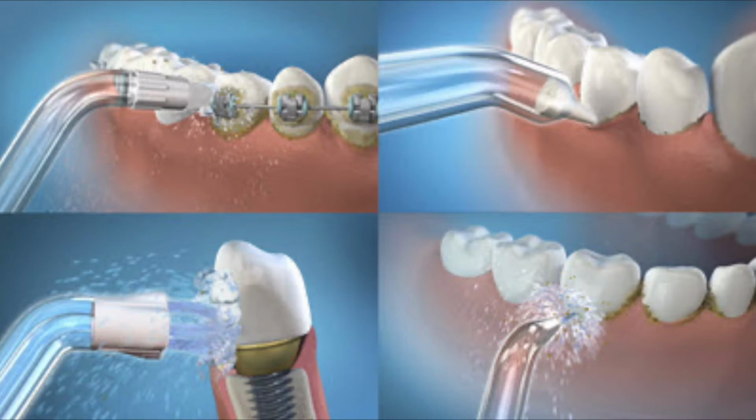So Waterpik is the only interdental device, one that cleans between your teeth, that can go a little bit deeper between your teeth underneath your gum compared to the rest of them. I believe the studies have proven that Waterpik can reach up to 6 millimeters underneath the gum line. So it will be perfect for somebody who has gum disease and lost some bone around teeth.